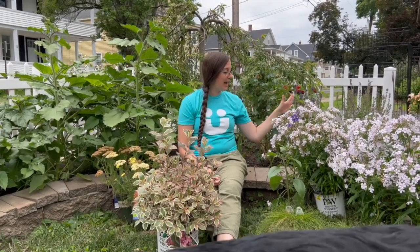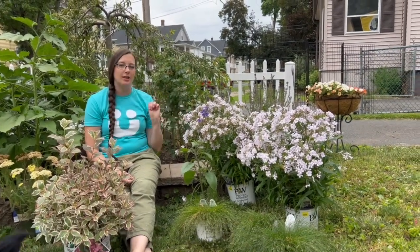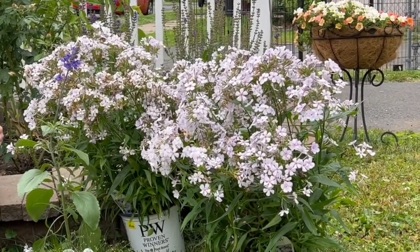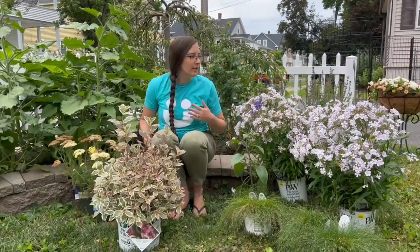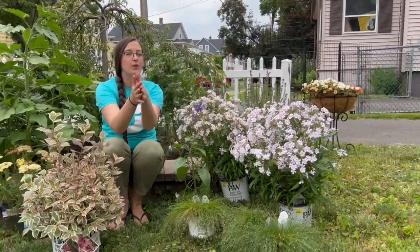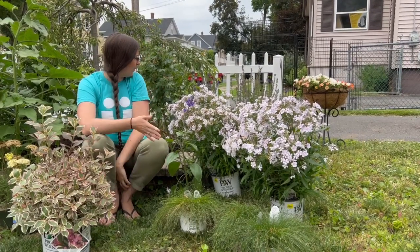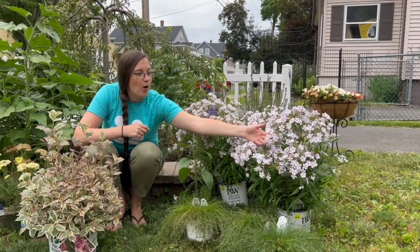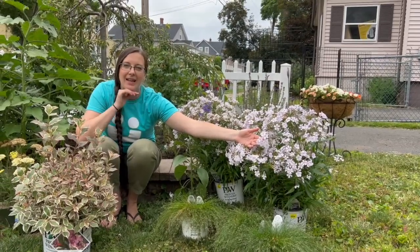All right, so then we have 3 phlox. These are the Opening Act Pink-a-Dot from Proven Winners. Ryan picked these out. Actually, Ryan picked out all of these, except for the yarrow. I love yarrow. Okay, so the phlox, it's going to get 3 feet wide by a little over 2 feet tall. It's pretty much there already with the height. But they have these really delicate white blooms with pink centers. It almost looks like hand painted.